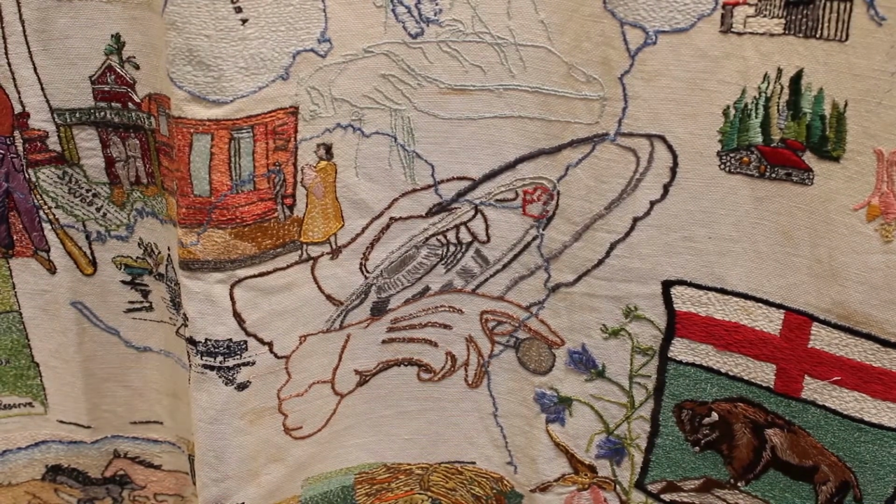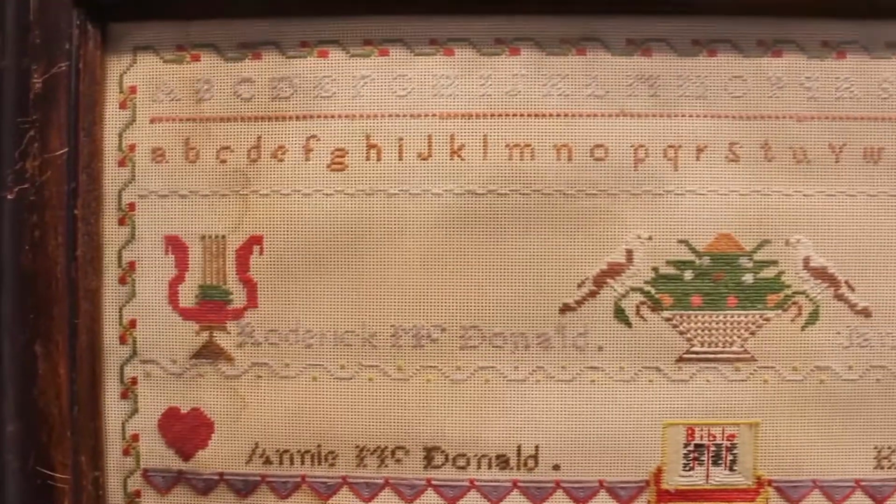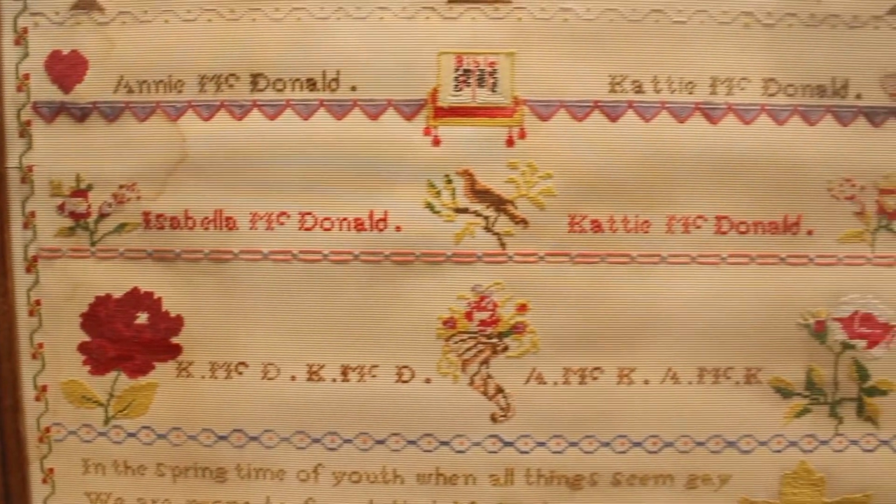The final sampler is unique in that the backing is a type of punch paper rather than fabric, with regularly spaced holes. This sampler also has multiple names included, likely a family tree of sorts.